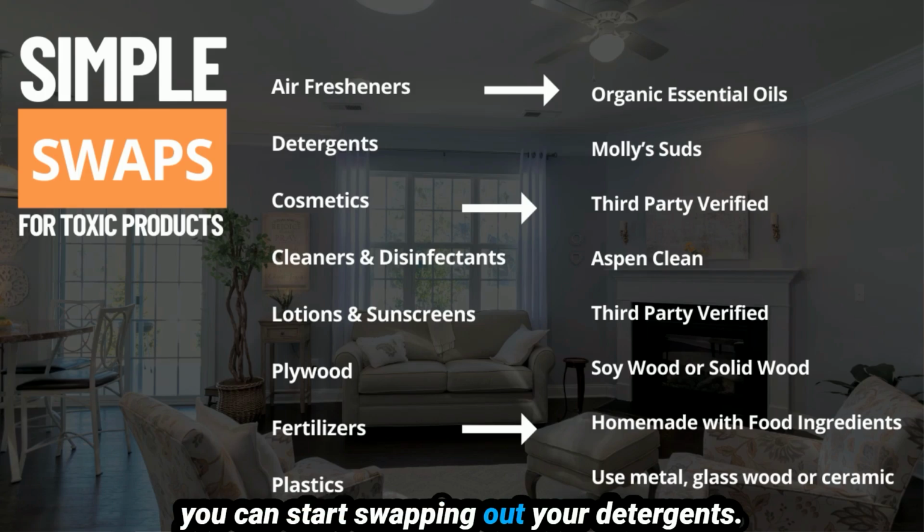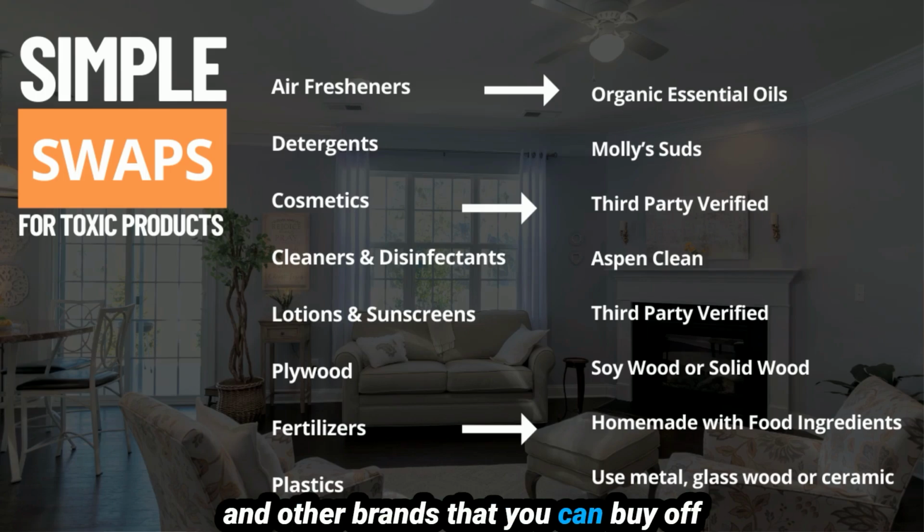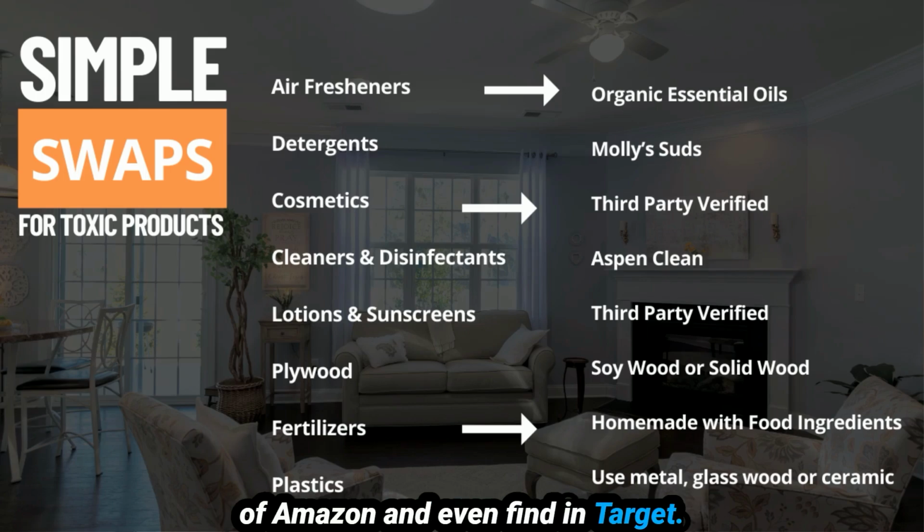You can start swapping out your detergents. I have a list of detergents on my website that include Molly Suds and other brands that you can buy off of Amazon and even find in Target.